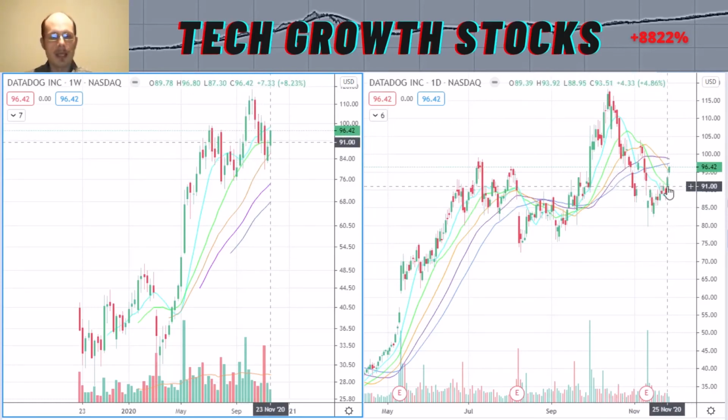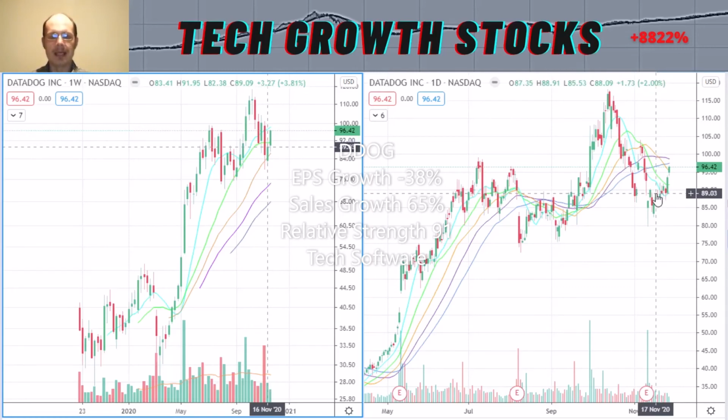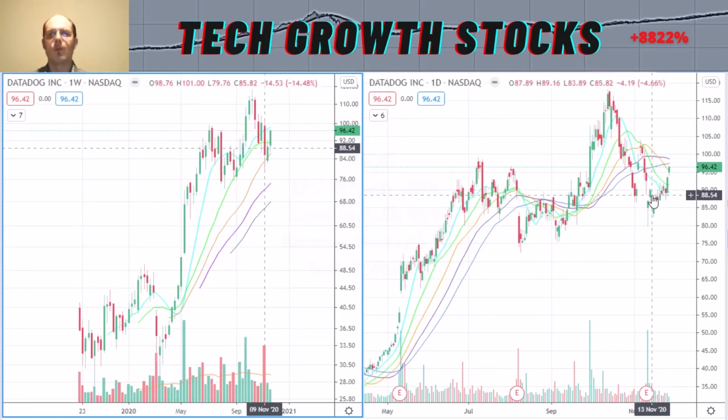Datadog's growth characteristics: the EPS growth is not that strong, it's minus 38%, but the sales growth is super strong with 65%, and the relative strength rating is also good with 91, and it's in a hot sector, in the tech software sector. So I think Datadog is definitely a top momentum stock to buy.